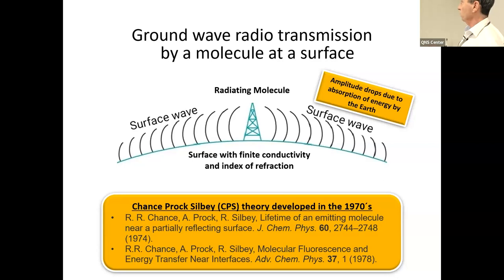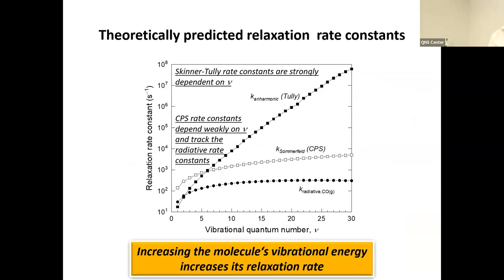If you think of a CO molecule on a surface, it will radiate a surface wave to the left and to the right and in all directions. This surface wave will be absorbed by the surface, essentially given by the complex index of refraction of the surface material, which for sodium chloride is very, very weak. This leads to pretty long lifetimes. It also leads to very different predictions about how the vibrational relaxation depends on the vibrational quantum number, because one is based on force anharmonicities, and the other is based essentially on electromagnetic properties.